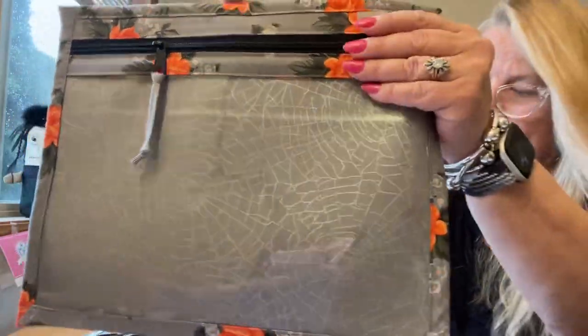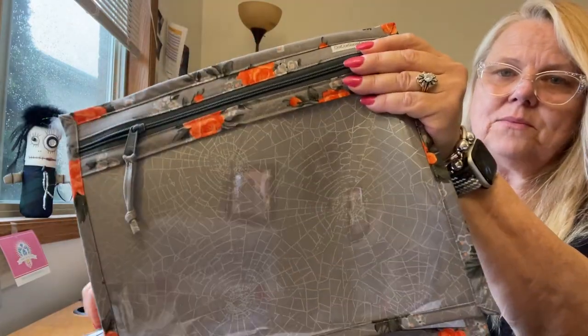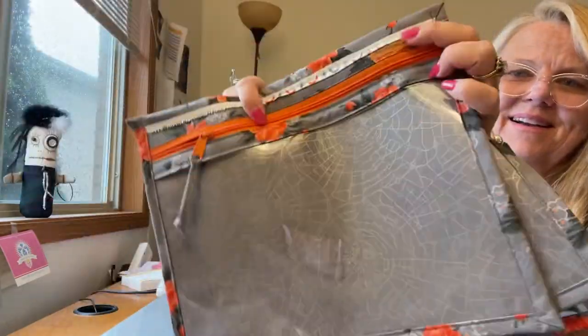Here's the one with the black zipper. Here's the one with the gray zipper. And here's one with an orange zipper.